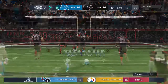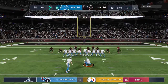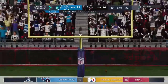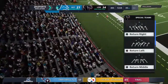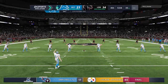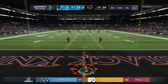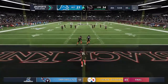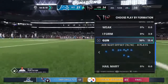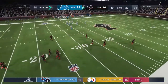And the Lions are able to draw a bit closer. Extra point. And that will cut this lead down to 13. Good. Makes the score Black Knights 34, Lions 21. Graham Gano set to kick off. Gano now following the touchdown here to kick it away. Fair catch made at the 25-yard line. His guys take over 1st and 10 at their own 25-yard line.